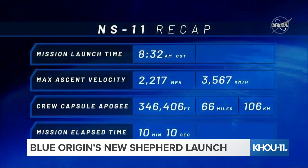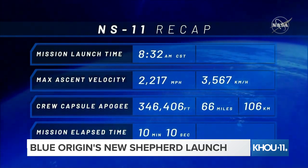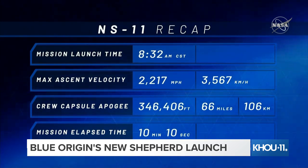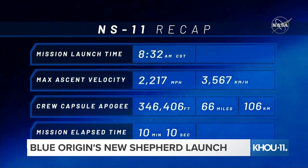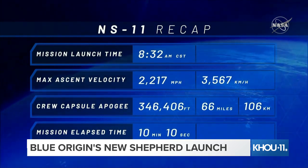Now again, we've got some unofficial statistics for you. We will be sending out all of the official statistics later on today. Mission launch time, 8:32 a.m. Central Standard Time. Maximum ascent velocity, 2,217 miles per hour, or about 3,500 kilometers per hour. Maximum altitude, 346,406 feet, about 106 kilometers. And then mission elapsed time, 10 minutes and 10 seconds.